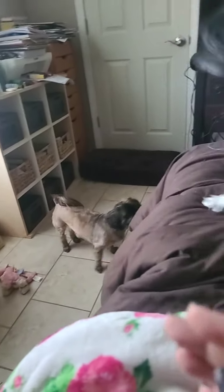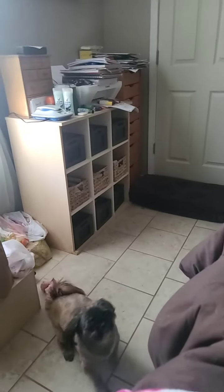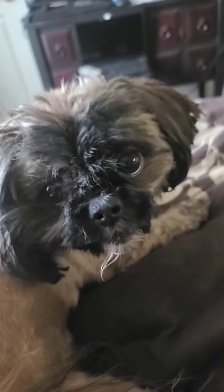Look so pretty, Misha. Come here, let me see your haircut. Come here, Misha. Shut up, Barky. Come on, Misha. Let me see your haircut. Oh, there's your pretty face. Here, come here, Misha. There she is. That's your pretty haircut.